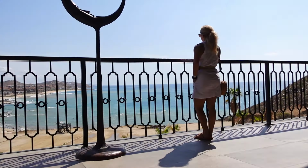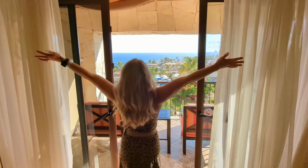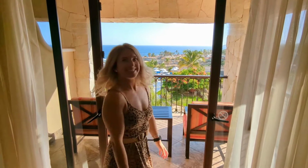Before we get to the bad, I will say the rooms were spacious with authentic decor. There's a small minibar, coffee area, and desk before walking into the main room. We had a king bed, a seating area, and an ocean view balcony, with sweeping views of the resort and the ocean. I also appreciated the full-length mirror, and the bathroom was spacious.